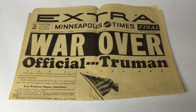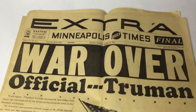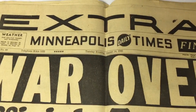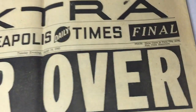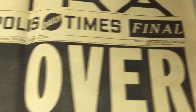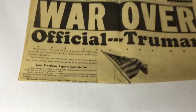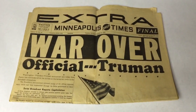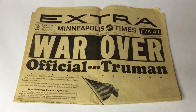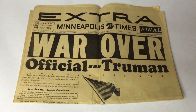In case you missed it, the war is over. This is an August 14th, 1945 extra edition of the Minneapolis Daily Times. 3 cents in the Twin Cities area. Wasn't sure if this would sell or not. It was in the bottom of a box lot that I got at an auction along with some other newspapers. But it sold for $20.